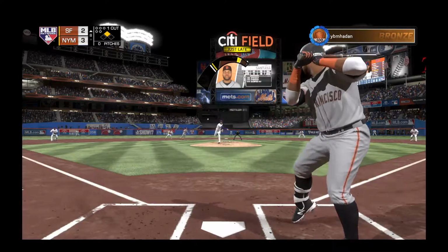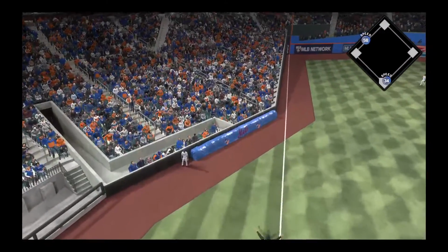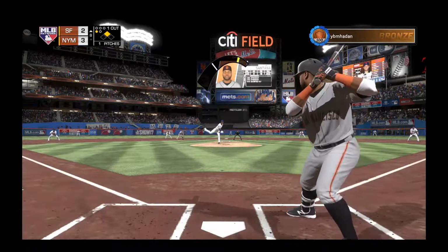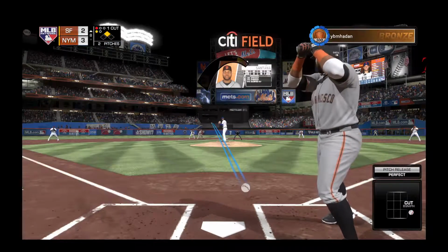First offering on its way. Ball hit high and foul down the left field line. It's strike 1. Comes set with the 0-1. Thought he had the inside corner that time, but it missed for ball 1.